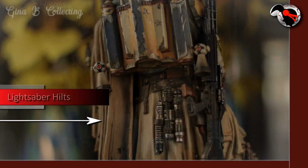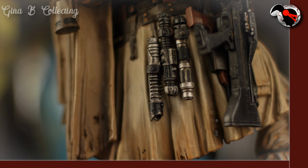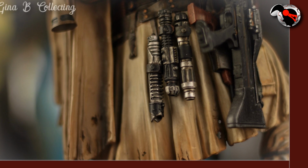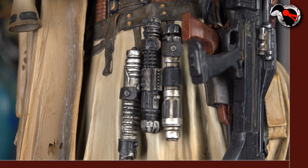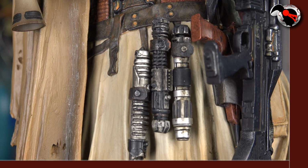The lightsaber hilts shown on this statue are not directly referenced from the film. This is another unique element to this piece, and in my opinion, they're sculpted even better than the lightsaber hilts on some premium format statues. These Easter eggs sort of point to Boba Fett battling with the Jedi or Sith, and they may suggest that he was victorious in those battles.